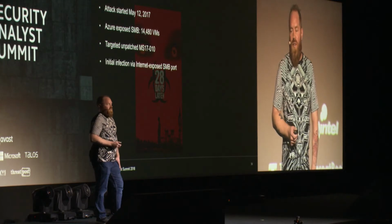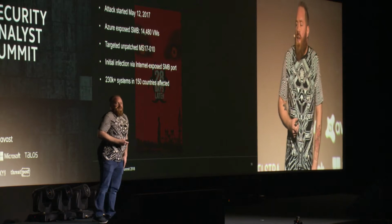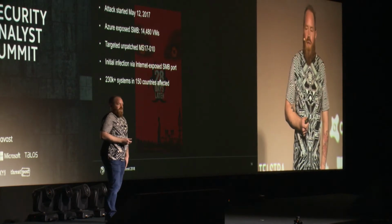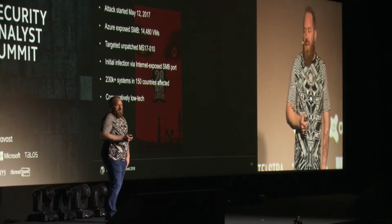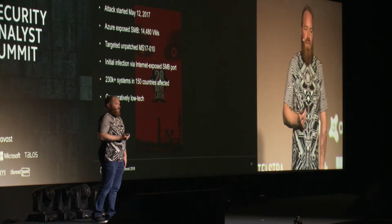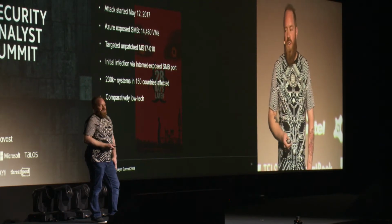The initial infection appeared to be through an internet-exposed SMB port, imagine that, and it hit about 230,000 machines across a large part of the planet. The technology on this, though, I feel was rather low-tech. It was a really quick turnaround. I feel like a script kiddie wrapped something around an exploit that they didn't understand, tried to make some bitcoins out of it. And it really only had a propagation method of the same MS17-010 SMB exploit if you hadn't patched. So if you were patched, you were totally fine.